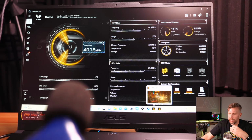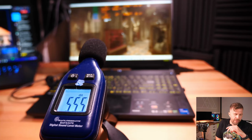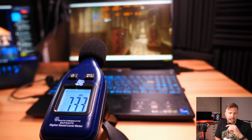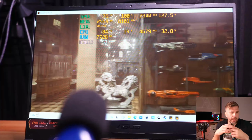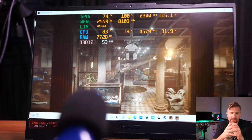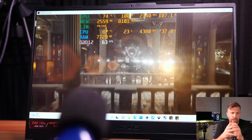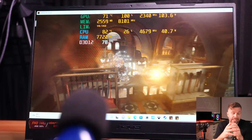Now, turbo mode is going to reduce the fan noise a little bit. So we went from 56 decibels, 56 and a half, to 55 and a half decibels. GPU temp is hitting 75, CPU temp staying right around the same, a little bit higher, creeping up into the low 80s. Okay, I saw 87 on the CPU temporarily there.